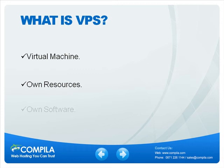You can also install your own software. You can install your own operating system and web components without any interference from us.